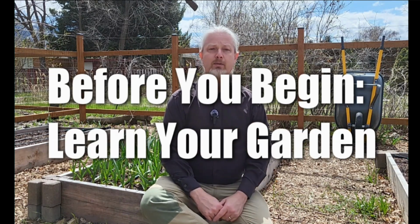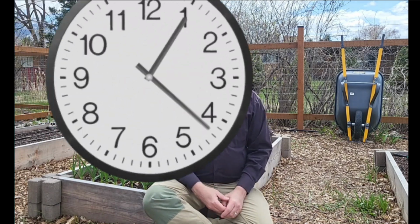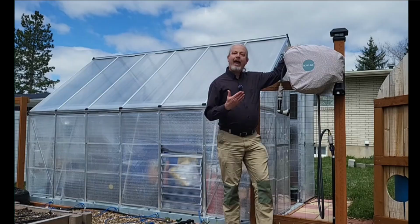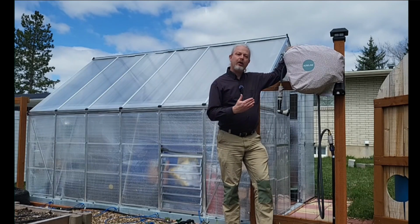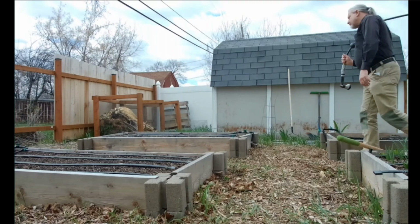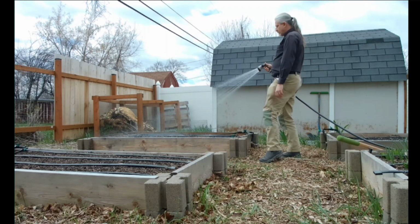Learn your garden before you start. Have an eye for how much sun or shade that garden patch is going to get. Get a feel for the soil. Do you need to get some compost or manure and mix it in? Most of the plants that we grow in our gardens do need full sun. So that is at least 6 full hours of sunlight every day, and 8 hours of sunlight every day is better. As you evaluate your future garden site, you're also going to want to look at what the water situation is going to be like. Because the easier it is to water your garden, the more likely you are to do it regularly, and the less likely you are to forget.